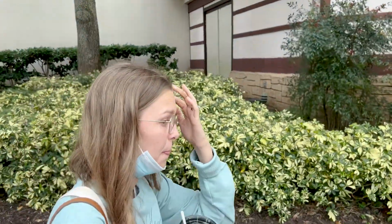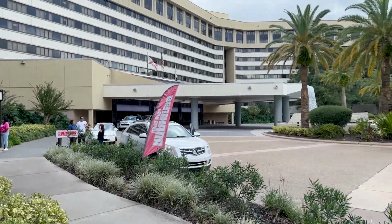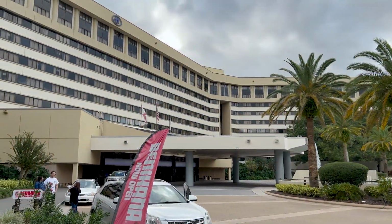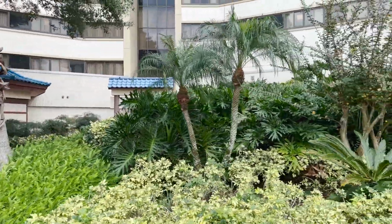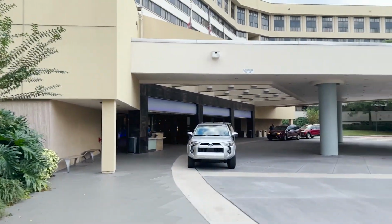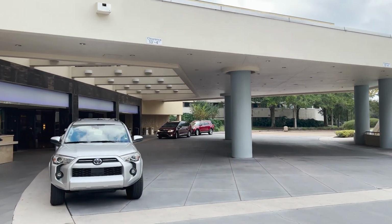The first thing we're approaching here is called Benihana. I have never eaten there. You said you have? Yeah, it's like a hibachi thing? Yeah, hibachi. So they do have that. And then like I said earlier, I know there's a Starbucks in here as well. You can see right over here, there's that Benihana. On the sign it said steak, seafood, and sushi. And here's where you can pull up and get out to check in, which we did a little bit ago.